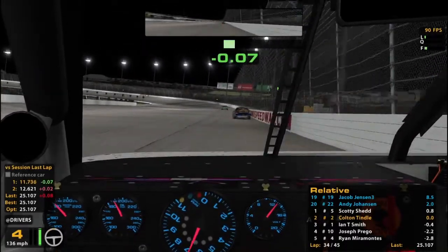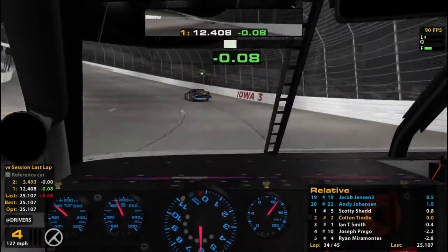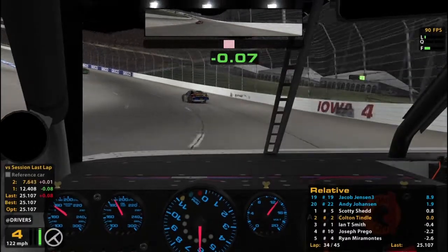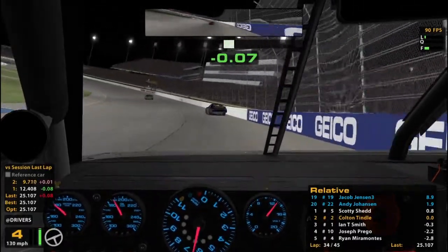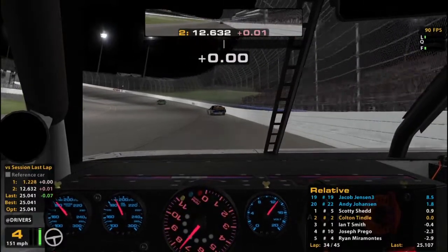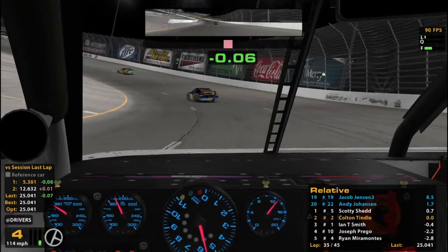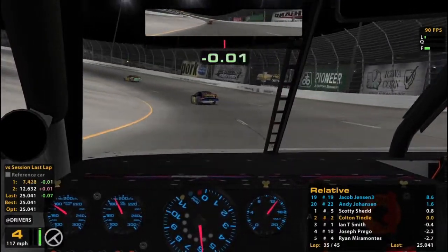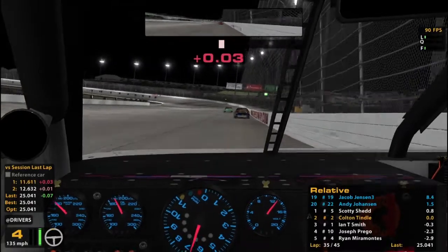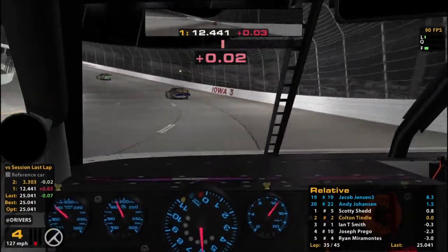So, we got some lap traffic coming up. That's potentially interesting. I think I've had enough interesting for this race, though. I wish I could put the brake bias back even more. Spin this thing out on entry. At least it'd be turning. It's not trying to do that so much anymore.